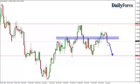A breakdown below the bottom of the session, and I would use 132 as the trigger point. I personally feel that this pair should go down to the 130 level, and I personally will be short of it. The 130 level will bring in a large fight. If 130 can be overtaken to the downside, then we could get some real traction in this pair south.